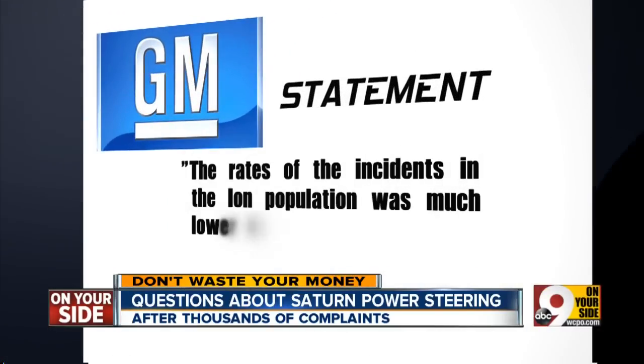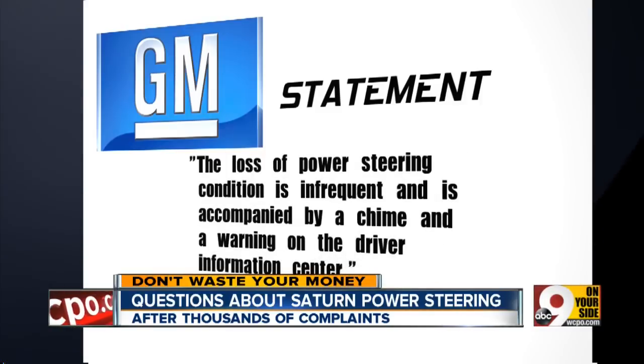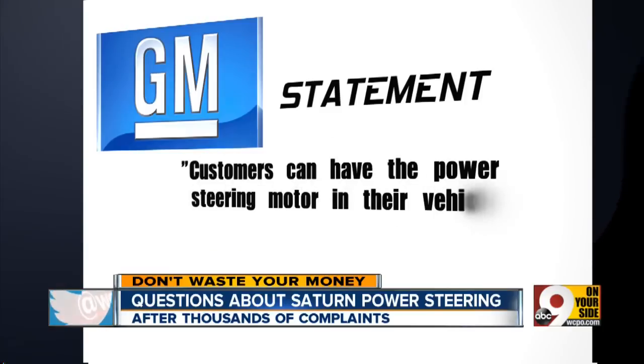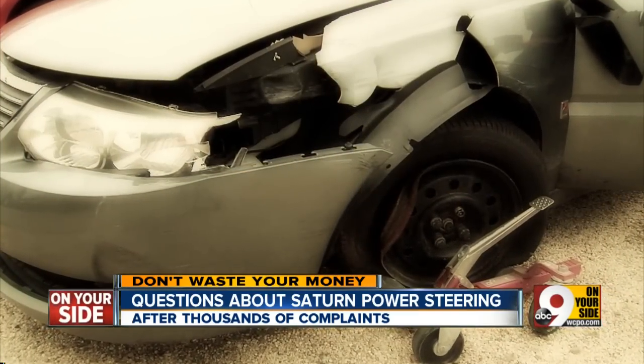General Motors told us in a statement the rates of incidents in the Ion population was much lower than in the Cobalt and Pontiac G5. The loss of power steering condition is infrequent and accompanied by a chime and warning on the driver information center. And customers can have their power steering motor in their vehicle replaced free of charge. GM also investigated Kayla's crash and does not believe the electric power steering is to blame. They shouldn't have even had it on the market if a problem like that could happen.